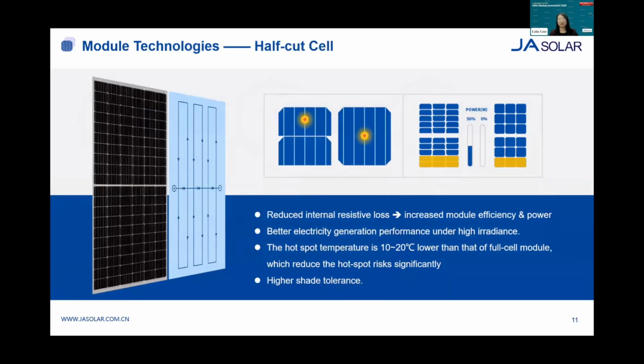The first one is the half-cut cell technology. By cutting these solar cells in half, the current within the cells is also halved. This reduces the internal resistive loss and thereby increases module power and efficiency. In addition, the hot spot temperature is reduced by 10 to 20 degrees Celsius. Another advantage is that half-cell module has higher shade tolerance.